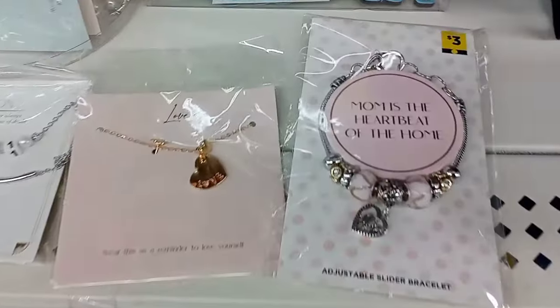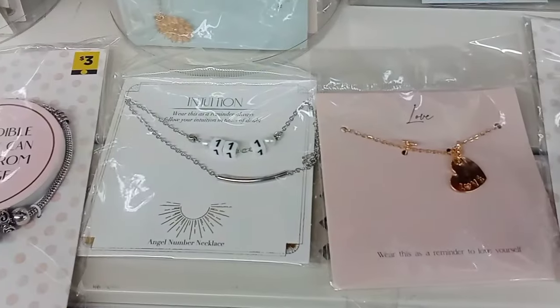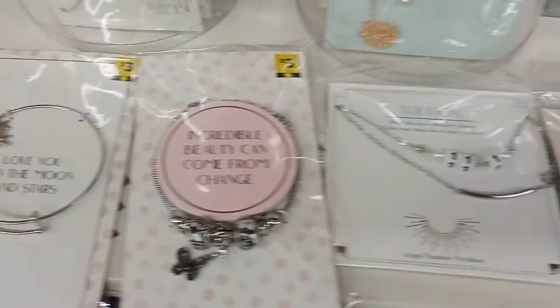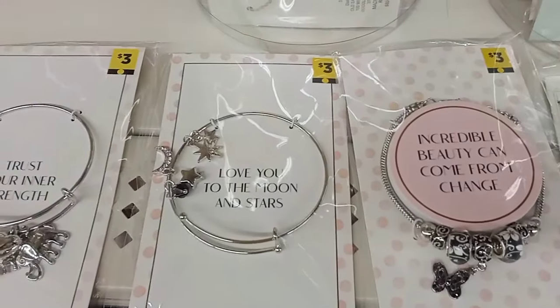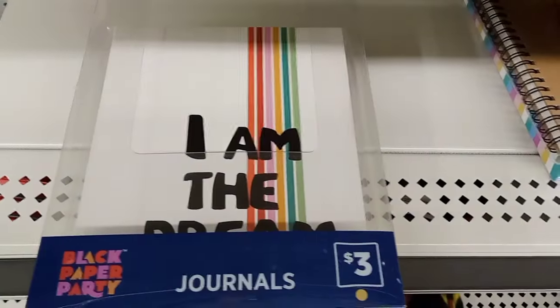My daughter is so into bracelets, so she wanted me to show you guys, for the price of $3 each. They have different sayings on those, different styles and how they're made, but I think they're very beautiful for yourself or for your niece or for your daughter or your mom or your grandmother, anyone special in your life.